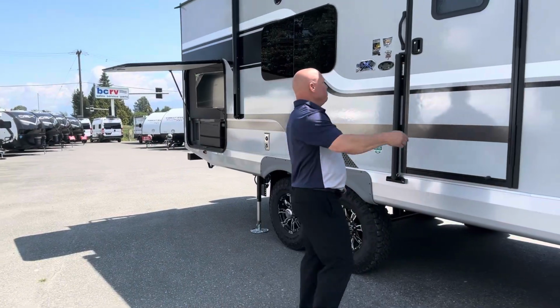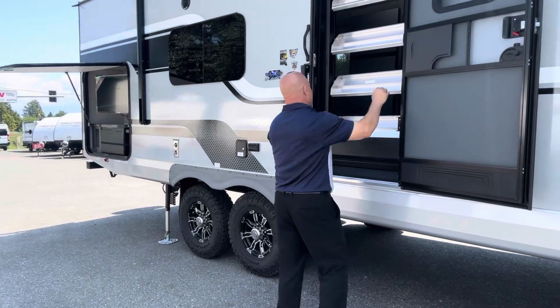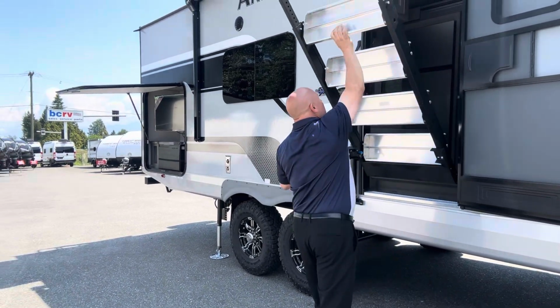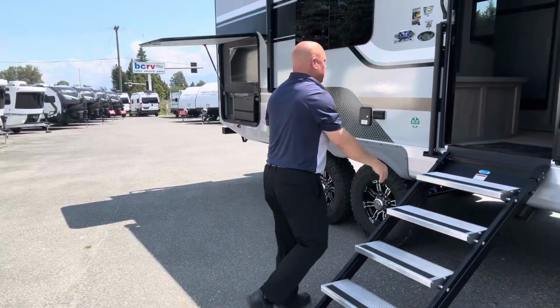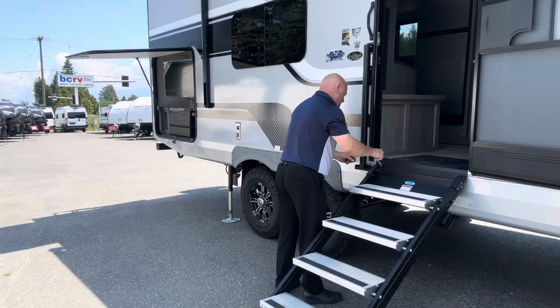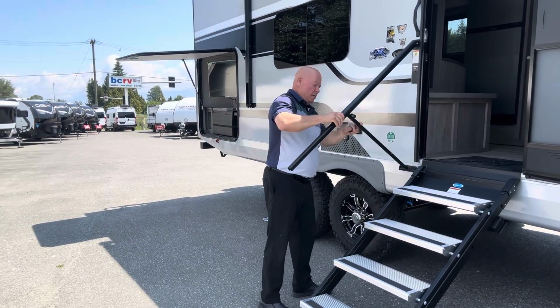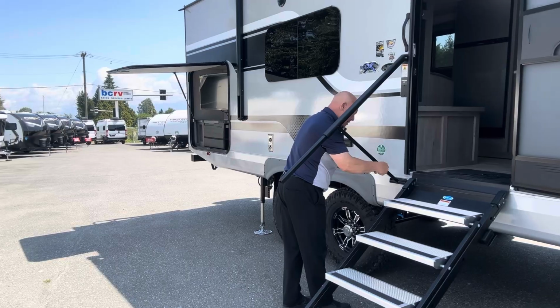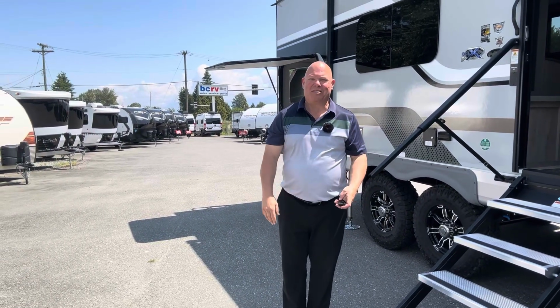So we'll open her up, get her set to go, bring down our steps, and pull the pin here, bring out our rail. Put that back in there just to keep it out of sight, out of mind. Let's go take a walk inside.